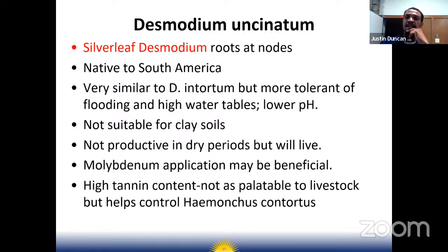It's got a high tannin content, so it's not as palatable for livestock. But once they do eat it, if you add a little bit of it into their diet, it can help. Any of y'all raise goats or sheep? A few people. This can help control the barber pole worm or Haemonchus contortus. And that's what it looks like.